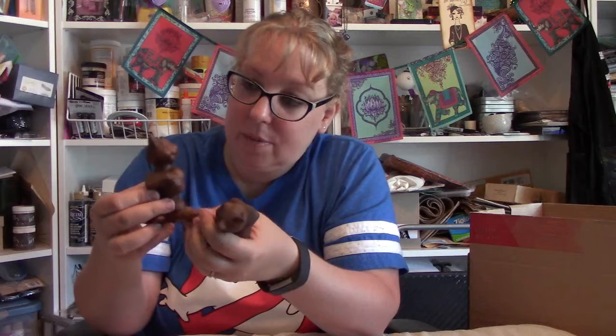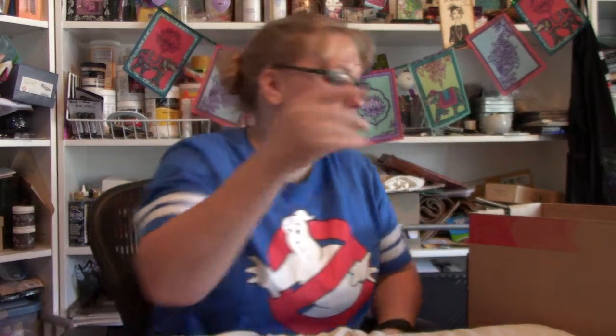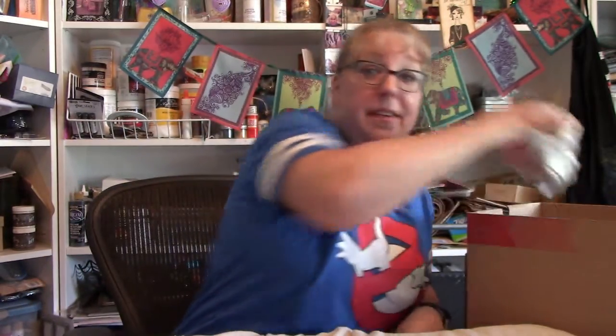They have no maker's mark. They're just white ceramic with a brown glaze. This one does have a little wear on him. I just thought they were super cute. You can see this guy, he's holding his little acorn in his hand. So he's great. I love these little figurines. I'm getting into little tchotchkes and knickknacks. I don't know what it is. Maybe it's my age.